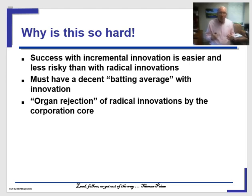I'm going to use a medical metaphor. When a person needs a new organ, they worry about organ rejection, which is to say that the rest of the body, your immune system and all, goes to attack this organ, it never catches on, if you will, in the body, and it fails. This is what happens so much in companies.